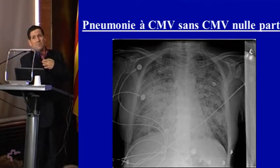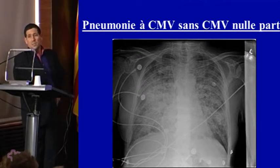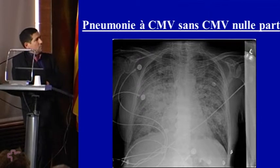Under CMV therapy, everything was negative in the BL, in the blood, everywhere, and receiving only CMV therapy, her lungs were cured, but nothing was positive. Only the esophageal biopsies were positive for CMV, and it was very, very hard to believe. But when she was completely weaned from oxygen using only CMV therapy, we understood that she had a CMV pneumonia.